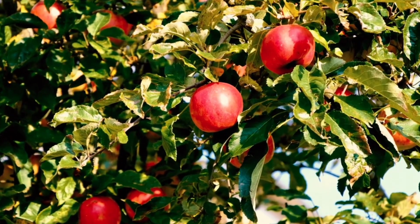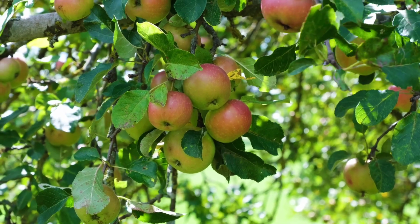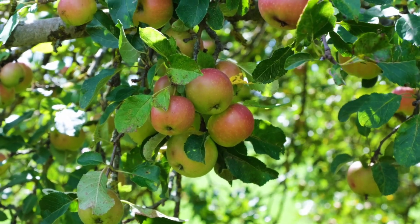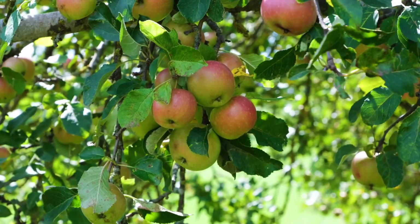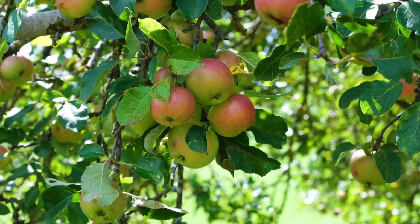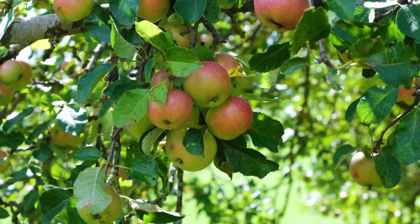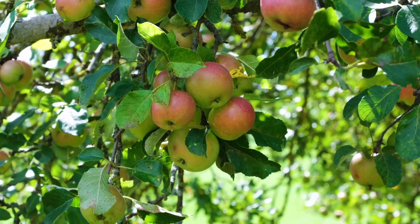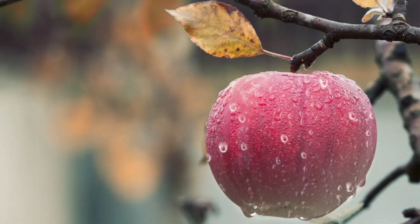According to the Food and Agriculture Organization of the United Nations, the global apple production in 2021 was about 93,144,358 tons. China was the largest producer, followed by the United States, Poland, and India. Apple farming can be profitable and rewarding for farmers with suitable land, climate, and markets.